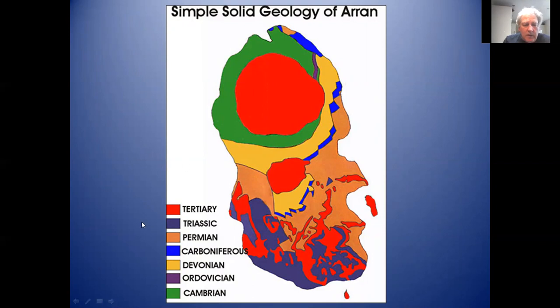And if you look at the key on the lower left, what we do in geology is start with the oldest rocks at the bottom and work up to the youngest. And here we start at the Cambrian. There's some evidence that there might actually be pre-Cambrian rocks on Arran, but these Cambrian rocks are what we call Dalradian schists. Those are a metamorphic rock, and then there's a little bit of Ordovician rock around them as well, which again are slightly metamorphosed rocks.